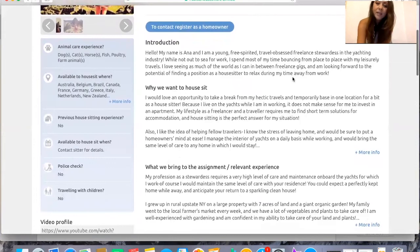Yeah. So just to show you how the profile breaks down, you'll have an introduction where you just kind of say who you are, maybe what you do with work or whatever, and then why you want to house sit. So, you know, the obvious reasons, maybe you don't want to mention them, like, I want to house sit so I can have free accommodation in a rich person's house. Yeah, maybe don't lead with that.